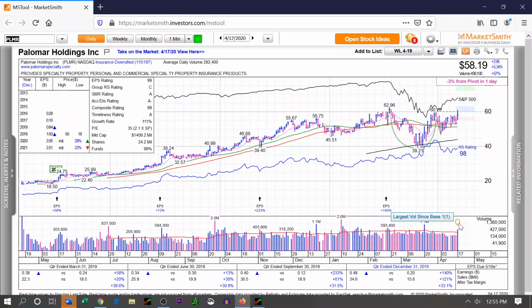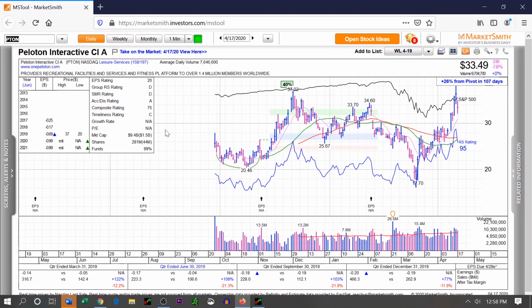You had the largest volume since the base this past Friday, but you can see it kind of broke out a little, then sunk back down. So I'll be watching for a retest of this pivot right here. And if it advances on above average volume, I'll most likely take up a position. So strong company. It's been on my radar for a while now, and I'll look forward to watching it next week.